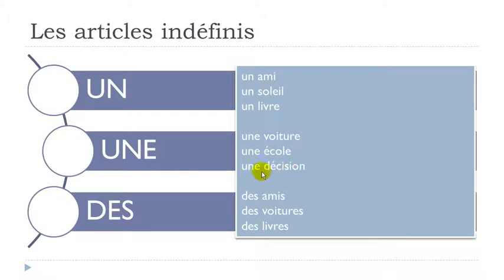Décision, une décision. Don't ask me to translate this décision. Come on, please. Now let's look at ami here. We've got the masculine form and it's singular. Remember, if you want to put the plural form, then you just add this final S here. But technically you pronounce it the same way. So singular form ami, plural form you add this S, but it's ami as well.